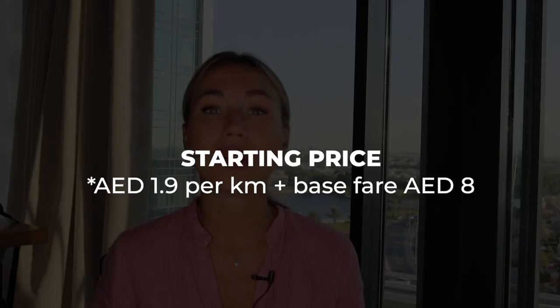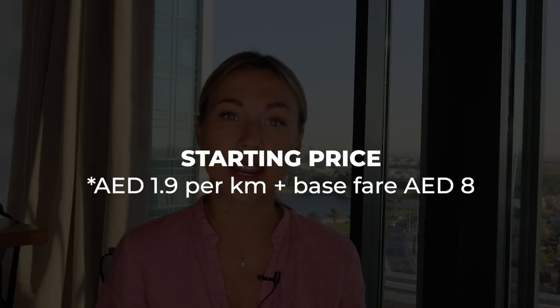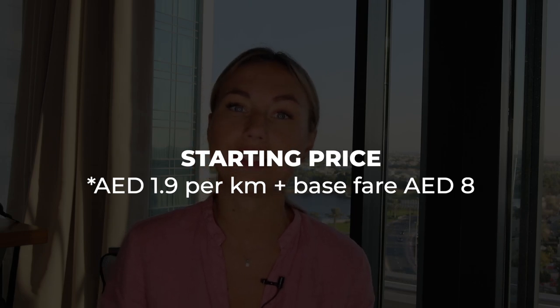Taxi in Dubai is cheaper than in some cities in Europe, and I personally use Careem. It's very convenient. They have an app, they have different cars based on your needs. And the prices start from 1.9 dirhams per kilometer, and the base fare is 8 dirhams.